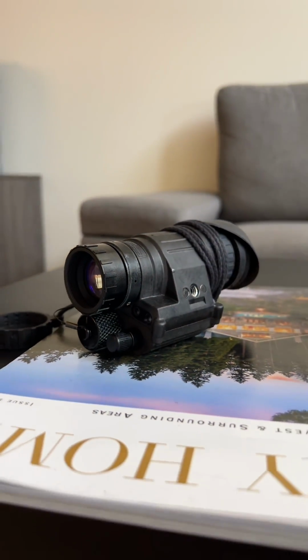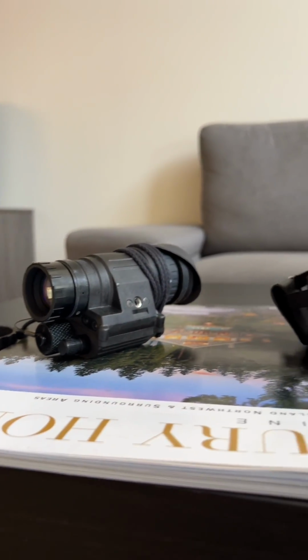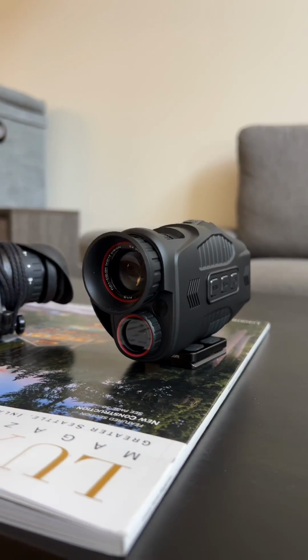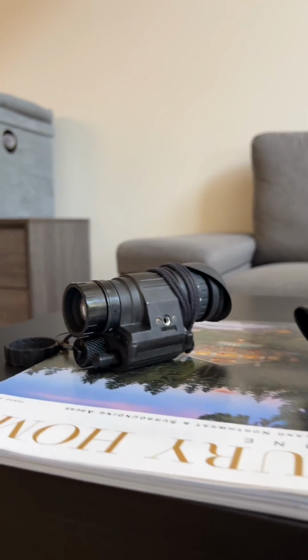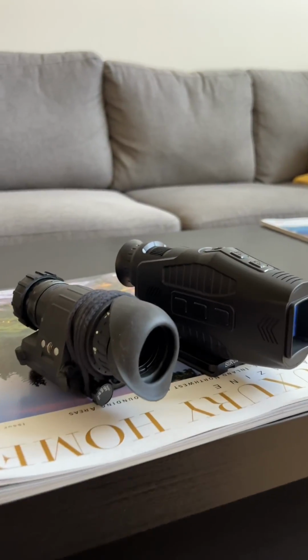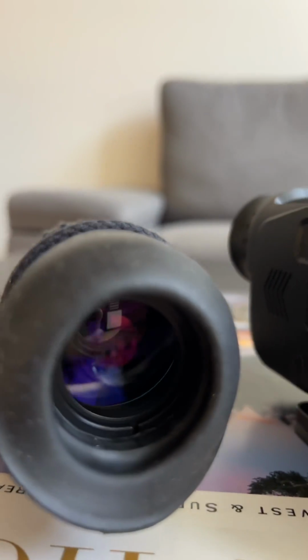This is a $4,000 night vision monocular, and this right here is a $50 night vision monocular, which begs the question, why is this one so expensive and this one so cheap?